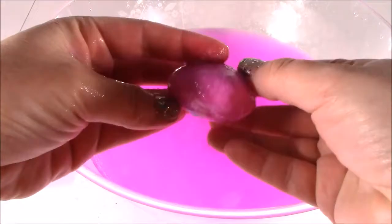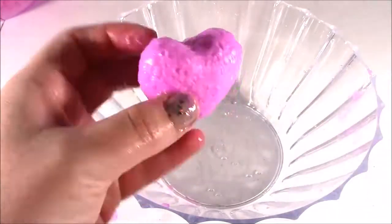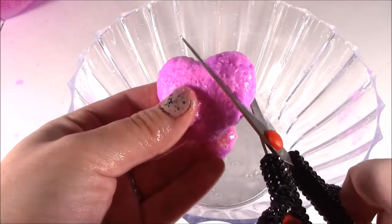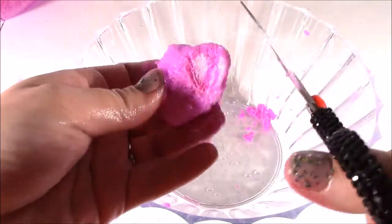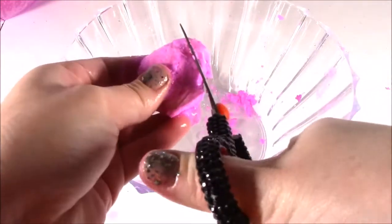Ooh, I see something. All right, let's start chopping. Trying to keep my table clean, so I have a little bowl here to catch all of this fizzy stuff, whatever it is. It almost feels like chalk. And I see the toy popping out. It's blue. Here goes. Hope I don't chop it up. Ooh, it's still a little bit on the tough side.